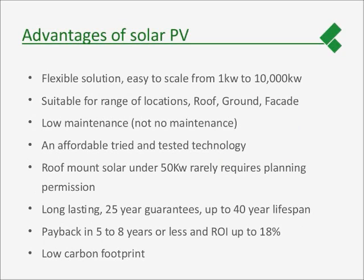So, advantages of solar PV: it is a very flexible solution. It can be deployed on a number of buildings. It's easy to scale from the domestic scale down at 1 kilowatt, which is just a number of panels, right through to multi-megawatt sites. As a number of people have seen in the press recently, there are large-scale ground mounts being deployed in the country at the moment, which are ranging anywhere in scale up to, I think the current largest is around about 33 megawatts, which is 33,000 kilowatts.